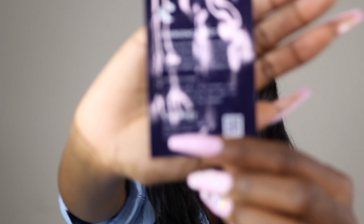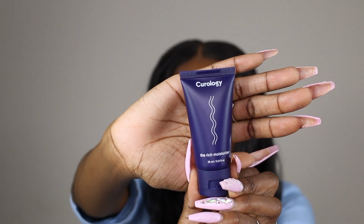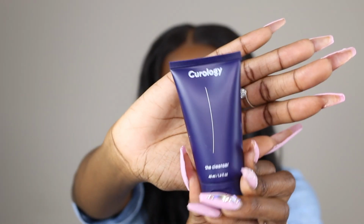Oh, emergency spot patch. The next product we have is the Rich Moisturizer. So then we have our face cream, and then last but not least, we have the cleanser. I know y'all are wondering, why are the bottles so small? Well, the reason they're so small is because on your first order, they provide you with a trial size.